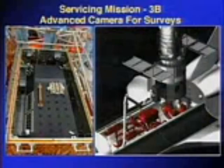The ACS will be installed in the location presently occupied by the Faint Object Camera, and later today, Dr. Holland Ford, who's the principal investigator for the ACS, will give you more of the exciting details on this tremendous instrument and its exciting capabilities. We have another photo of ACS that shows a reasonable close-up view of it in the clean room at Goddard before it was shipped down to the Kennedy Space Center for installation in its protective enclosure.